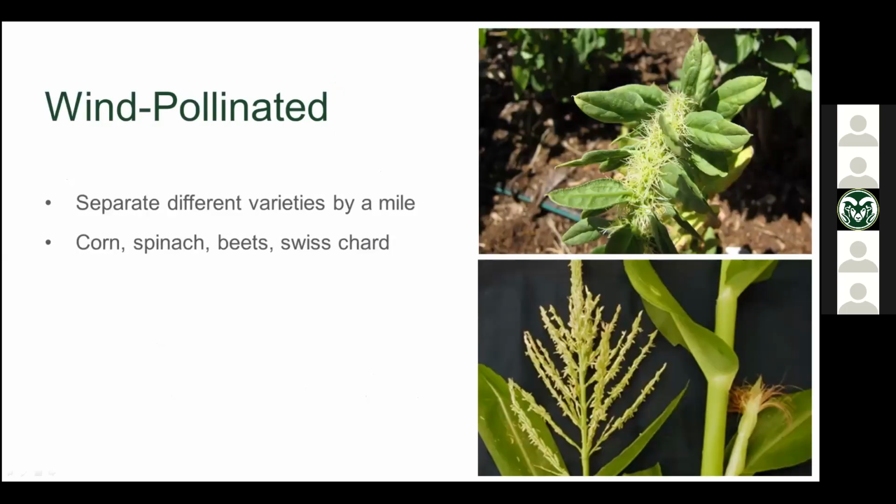And lastly, wind pollinated. So definitely the most challenging on balance to save seed from, because if you were only using that spatial separation, you need to separate different varieties by 1 mile, and that's kind of minimal. So, for something like corn, which I think is one that many people realize is wind pollinated, it's really just not realistic for many people, unless you're living in urban or suburban areas.